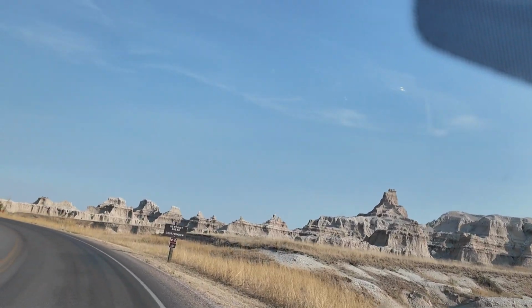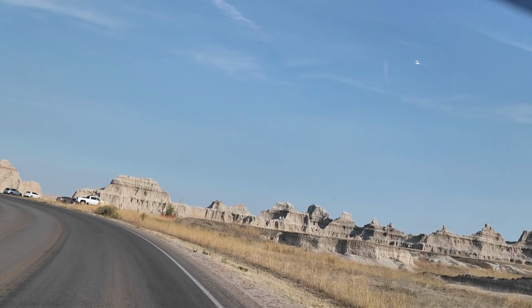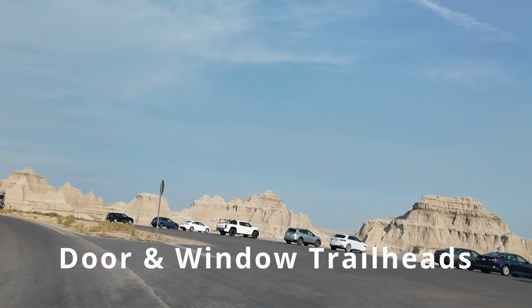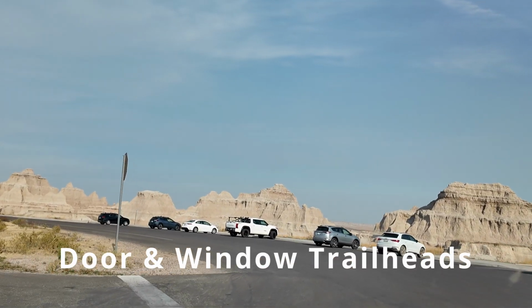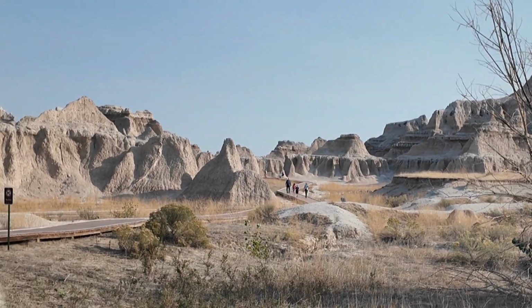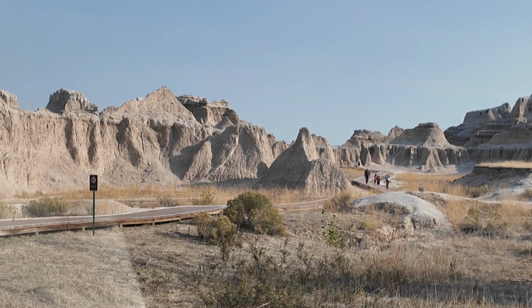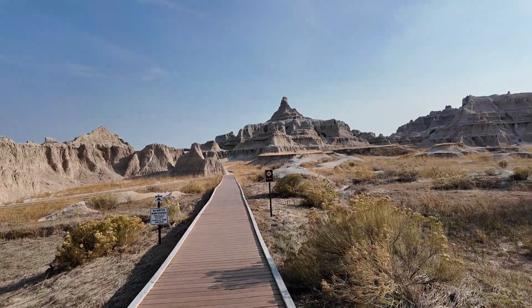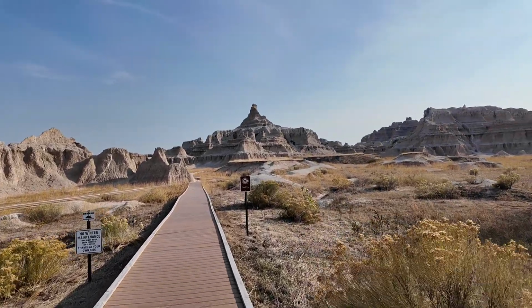Up is the door and window short hikes. We're going to pull off here, take a look. Looks like there's a family that's coming back. So we're at the door, the window, and the notch trail, but the notch trail is closed. All right, we will find out if this looks like a door or a window on this trail.